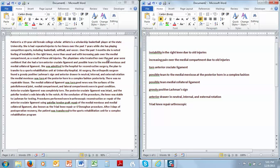Then we have, they were confident that she had a torn ACL, so we have our torn ACL here, and possible tears to the meniscus and the MCL. So we have a possible tear to the meniscus, right? And a possible tear to the MCL.